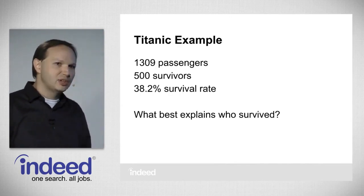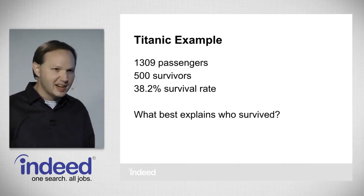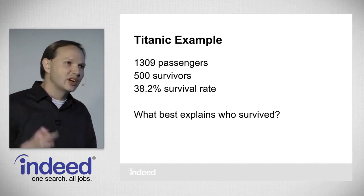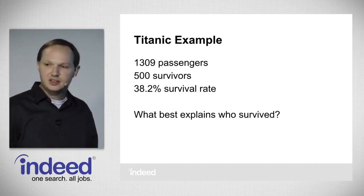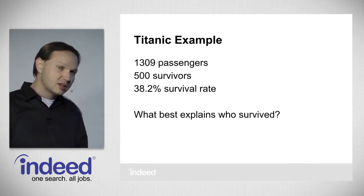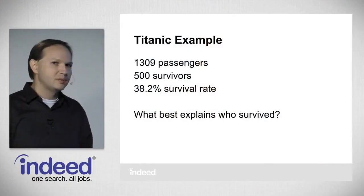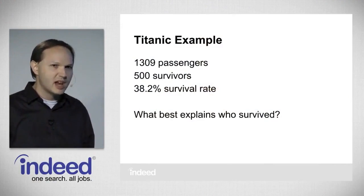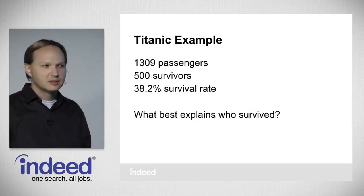Titanic example. I'm going to use data from the Titanic. I'm sure everyone here is aware of the Titanic. It was a very large cruise ship, the largest at its time. It's actually quite small nowadays. And it sunk on its maiden voyage. There's even been an Oscar-winning movie made about this that you may have seen. On the ship, there were 1,300 passengers, but only 500 survivors. So that's a 38% survival rate.